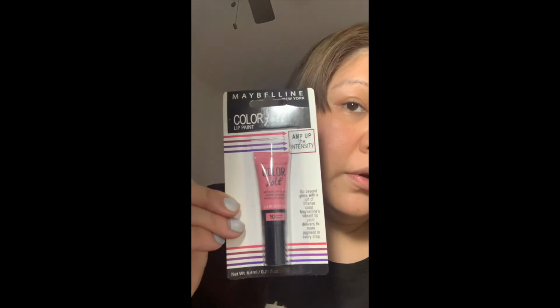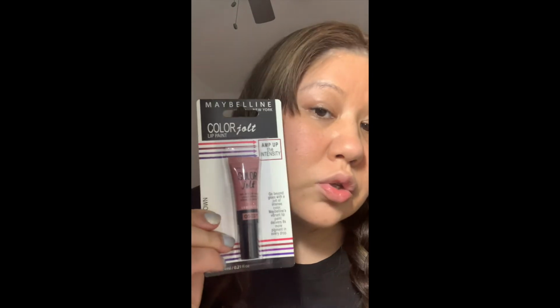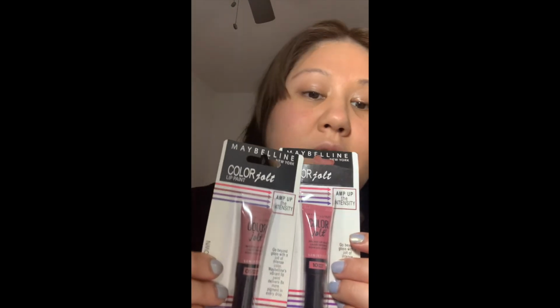All right. Next, I found, you guys have hauled these, and I have been keeping an eye on them, but I haven't really been trying to buy lip products because of the mask and all that, but I'm going to try it out. This is by Maybelline, the color Jolts, and this one is Never Bare. And I also picked up Stripped Down. So, which one should I try? You know what? Maybe I can try both.